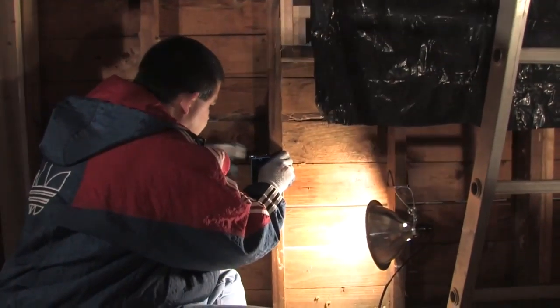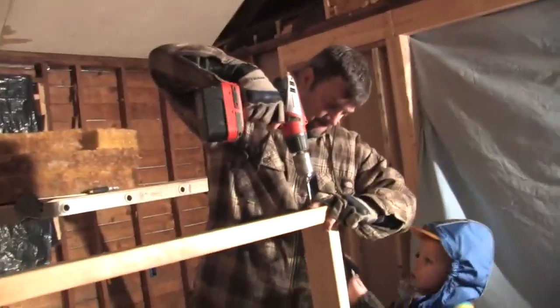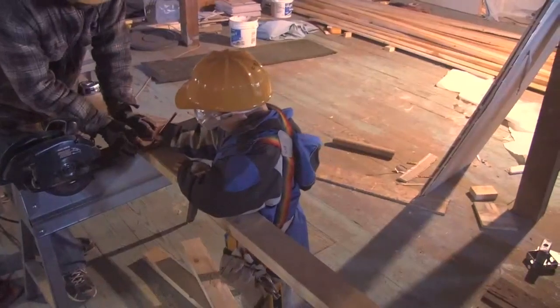To best utilize our time, Jim continued to work on the electricity, and I started, with the help of the boys, on the half wall in the center of the kitchen. Hey, draw the line.